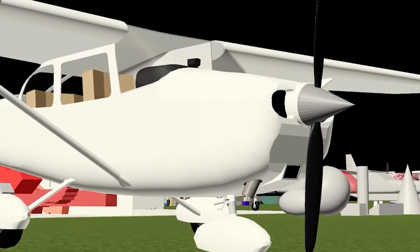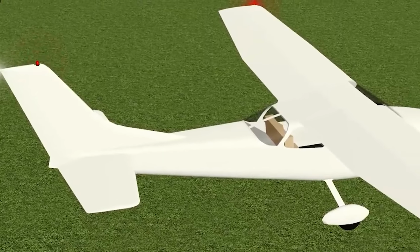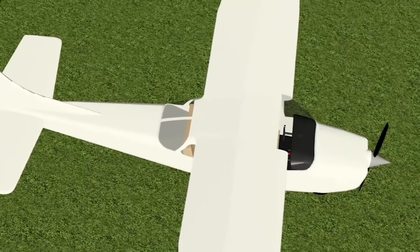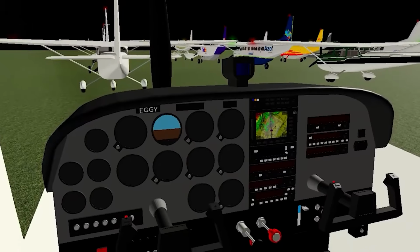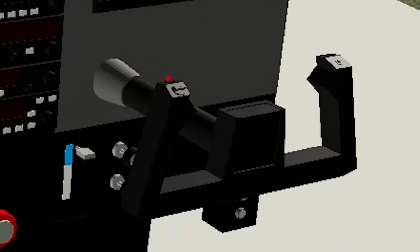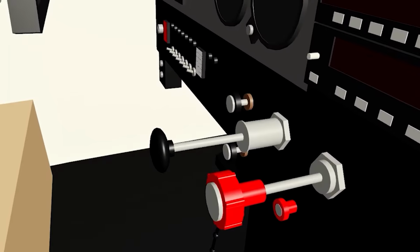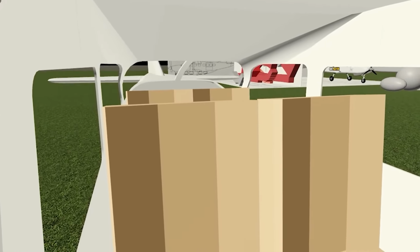The 172, the new one, it's just so much better now. The whole model is very smooth and not really that chunky like before. Now let's move on to the interior, and as you can see, it's just so much better. The yoke is actually nicely modeled, and so are the instruments. There's even a map. Like, why? The rest of the interior is not really that exciting.